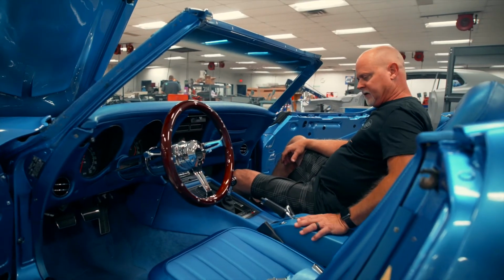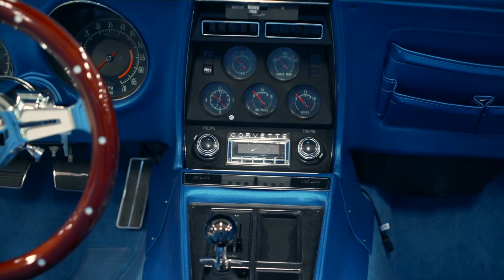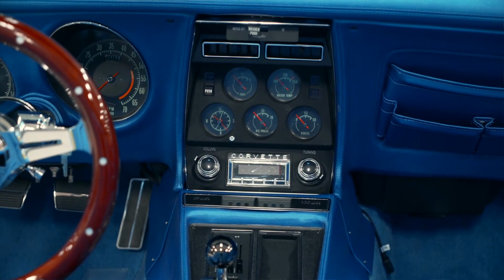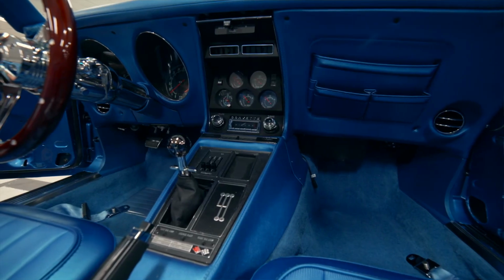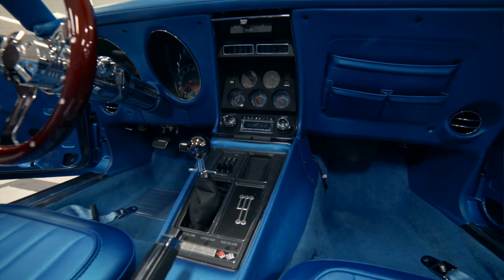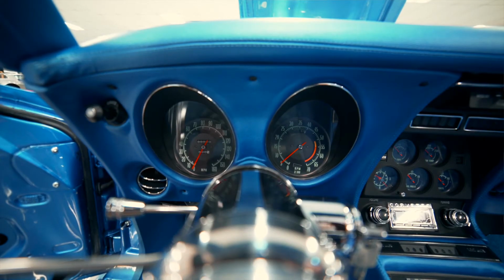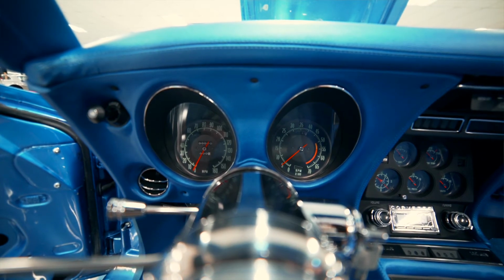So of course all this is aftermarket again. It's just what you're left with these days. These cars are almost as old as I am, and they'll show their age, and when you're putting them back together, you want it to be really nice. The gauges fit. We've gone with all new gauges.